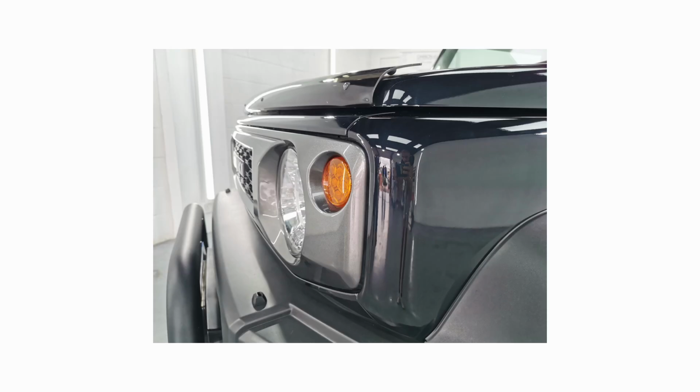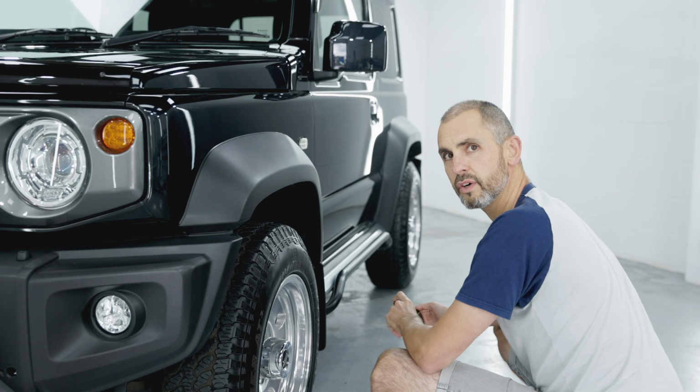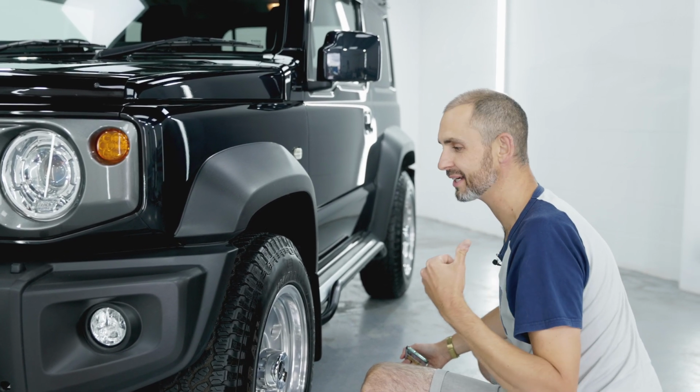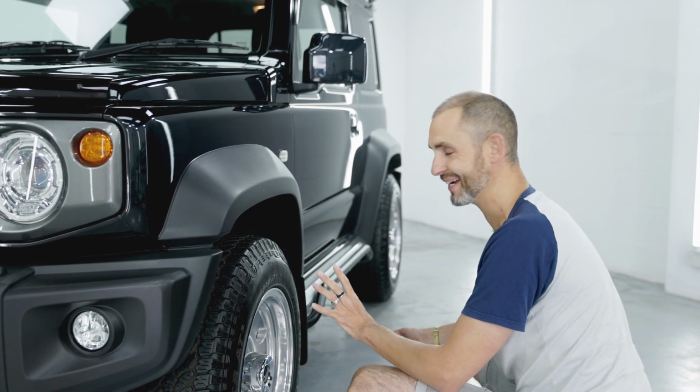Pictures do sell a car, there's no doubt about that. In case you're watching this going, how many times has he taken that Jimny off-road? We've never taken it off-road. My wife wanted to take it off-roading, and I didn't want to because it's the first brand new car I've ever bought and I was too protective over it.